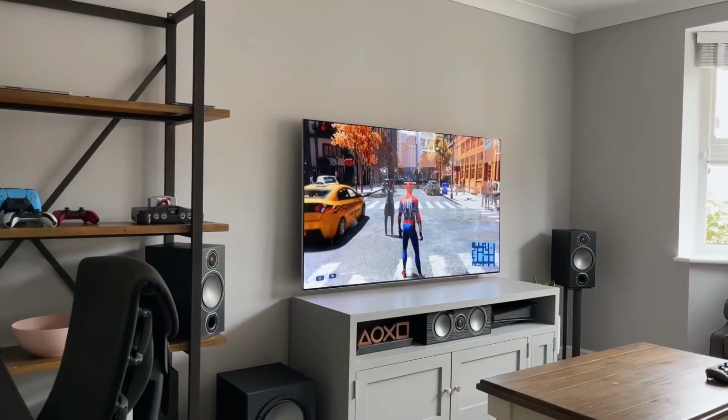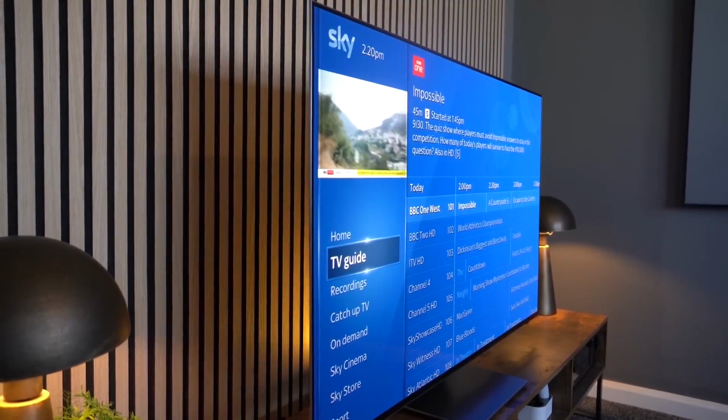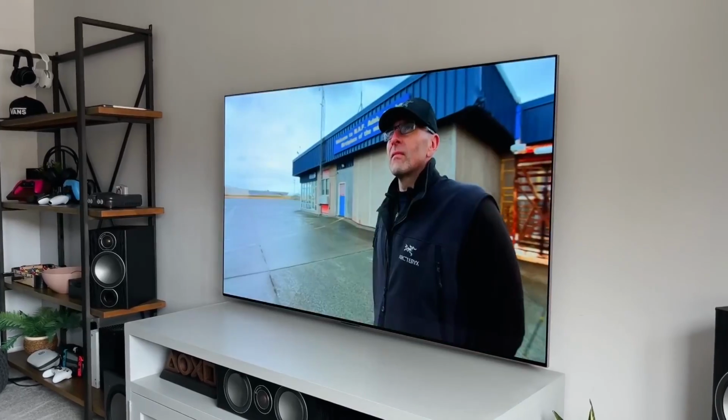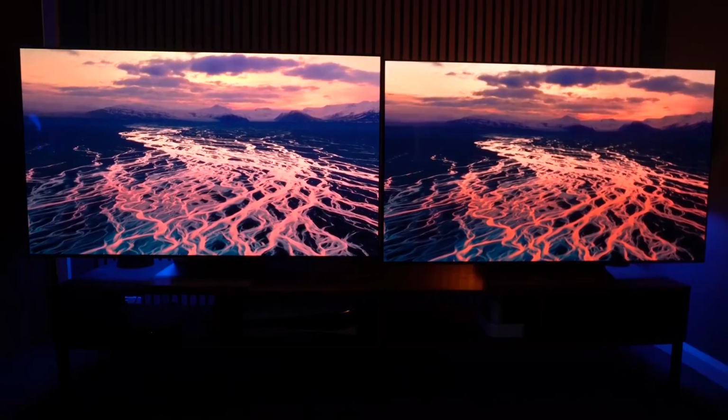And even though they have pretty much the same performance, the S95B comes with a very different display technology that's worth knowing. So, can the LG G2 stand up to the Samsung S95B? Which one should you buy?